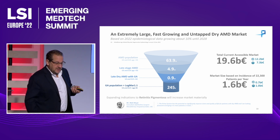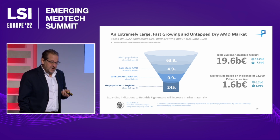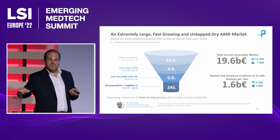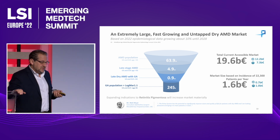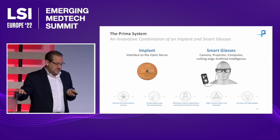It represents to us about a $20 billion target accessible market, and if you look at incident rates of about 22,000 patients per year coming into the pool, it's roughly a $1.6 billion market today for which there is absolutely no therapy. I want to make just a mention about the technology itself. The system is a small microchip that you see on the left.